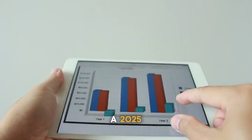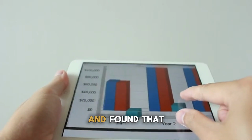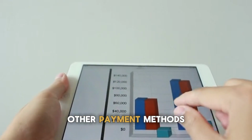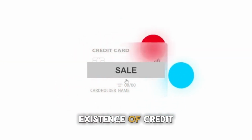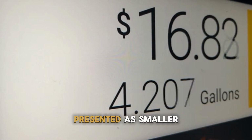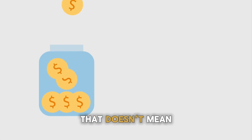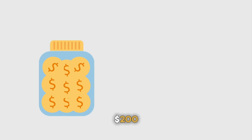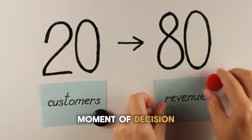A 2025 study in the Journal of Retailing used purchase data and experiments and found that people spent more with buy now, pay later than with other payment methods. The key mechanism wasn't simply the existence of credit, it was the installment price. When the purchase was presented as smaller payments, people perceived it as less expensive. That doesn't mean 4 payments of $50 secretly cost less than $200. It means the smaller number can become the number that matters most at the moment of decision.